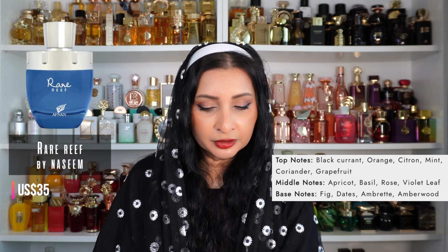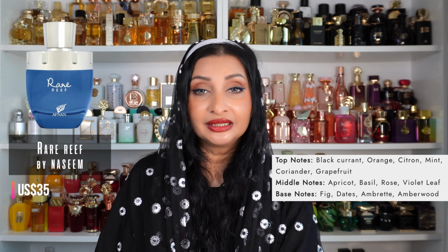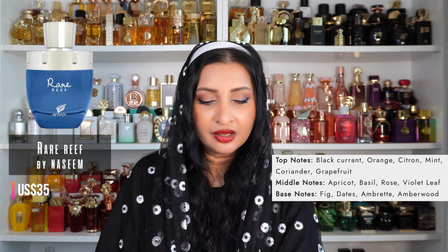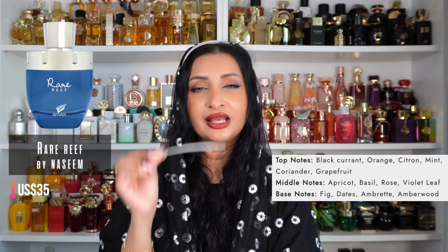And now it's changing super quickly. Now I can smell the apricot in it, which, did I tell you guys its notes? Top notes: blackcurrant, orange, citron, mint, coriander and grapefruit. Middle notes of apricot, basil, rose and violet leaf. Base notes of fig, dates, ambrette and amberwood.